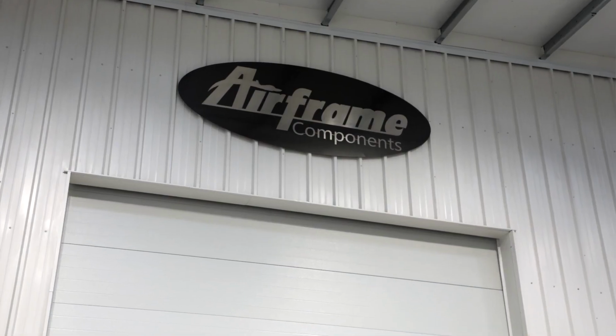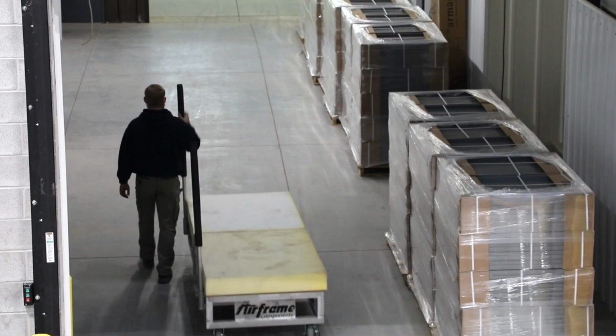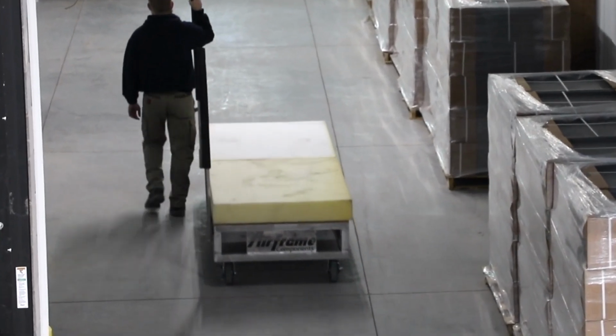Of course, the personalization of the building is an ongoing project as well. We were wanting to put the Airframe Components logo in various locations. Anytime we can put the logo up on the wall, anytime we can incorporate the logo into a piece of equipment, we're doing whatever we can to continue to make this building a personal project for us.